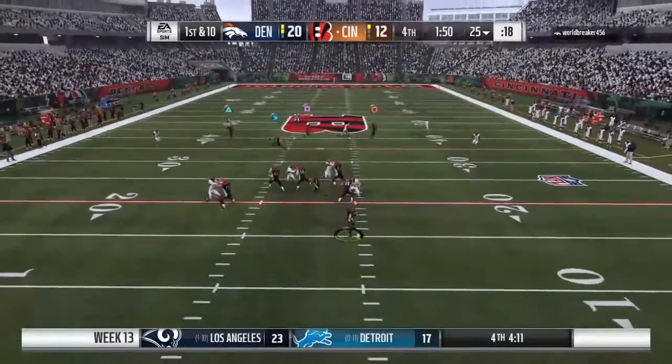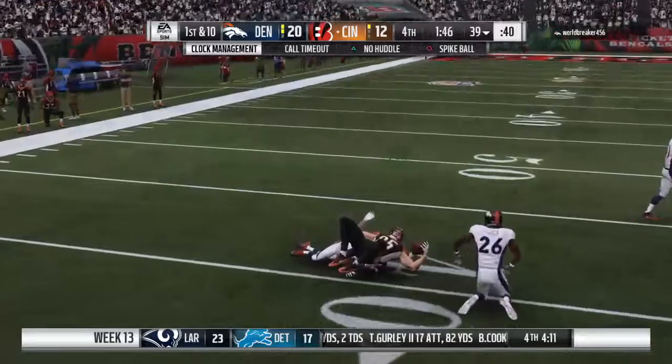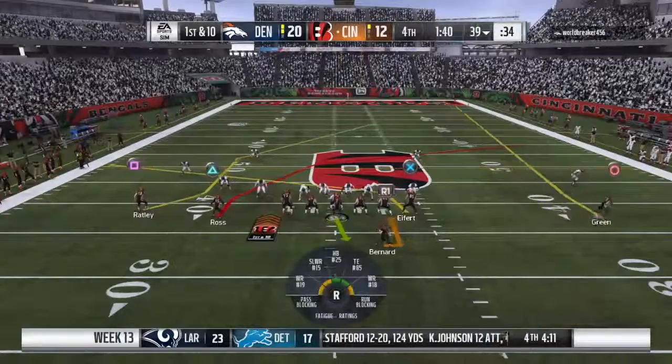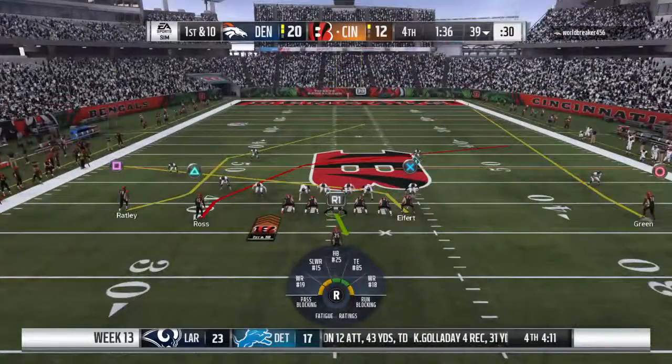Back to throw. To the left side here for Eifert. And he gets this one just shy of the 40, down at the 39. First down yardage on the first play of the drive, 14 yards.